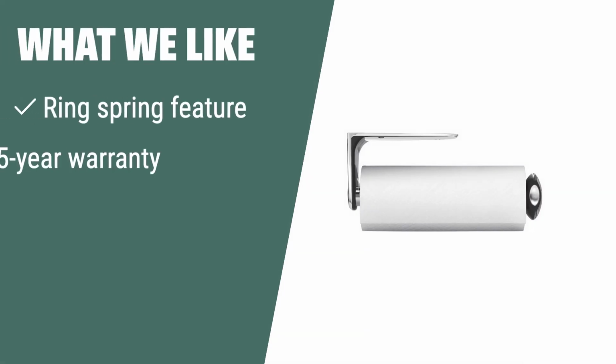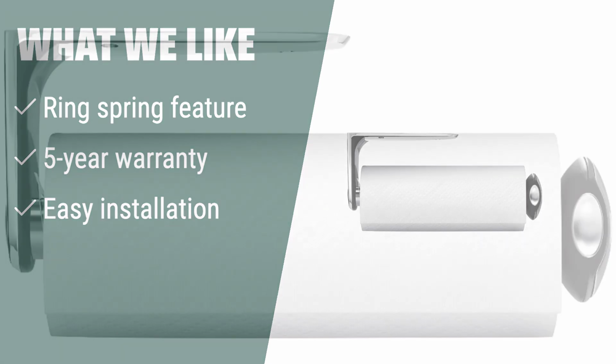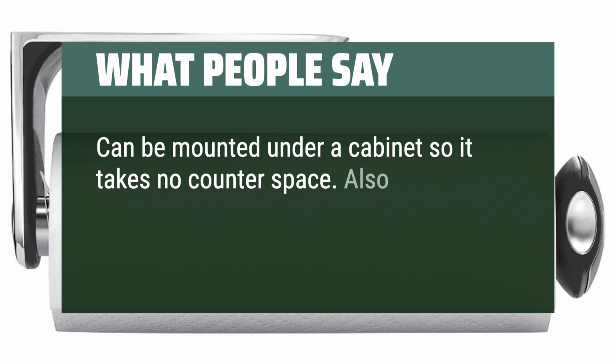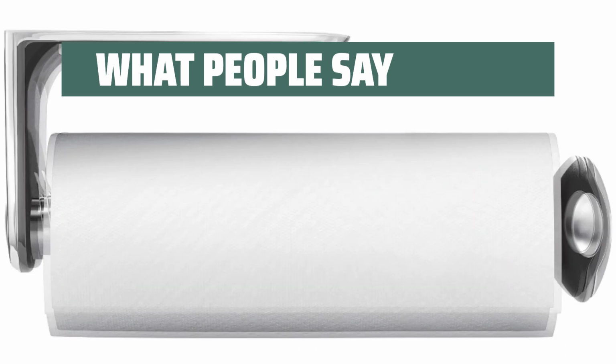What we like. If you prefer a high-quality, sturdy holder with a warranty and easy installation process, this is the ideal choice for you. What people say. Can be mounted under a cabinet so it takes no counter space. Also, when pulling the roll, it will not free spin, giving you only what you need.